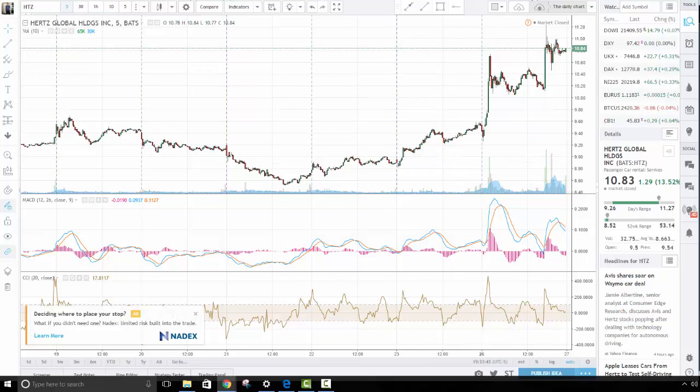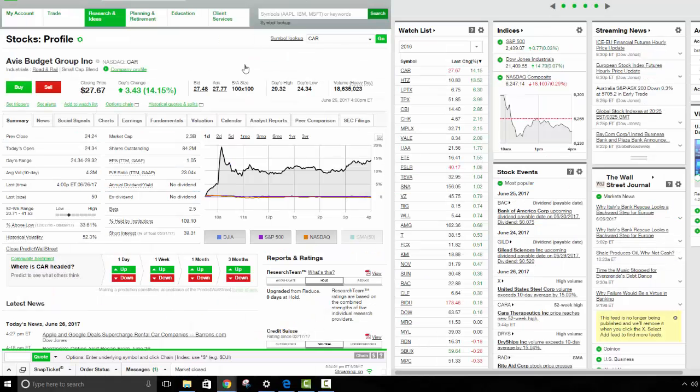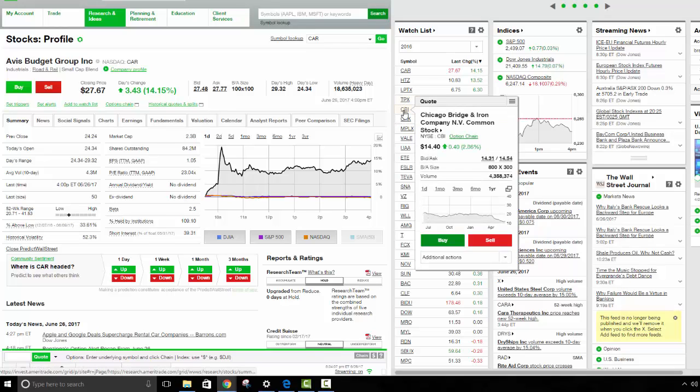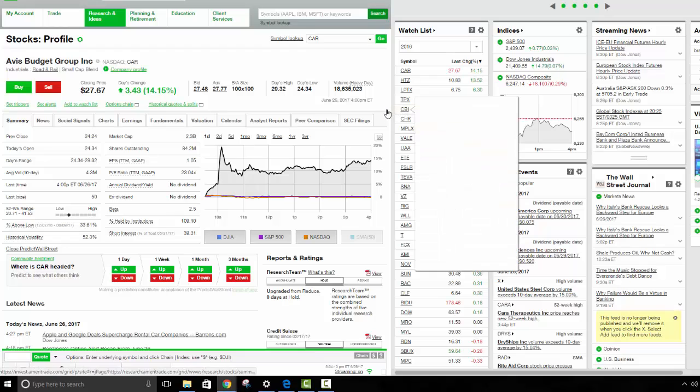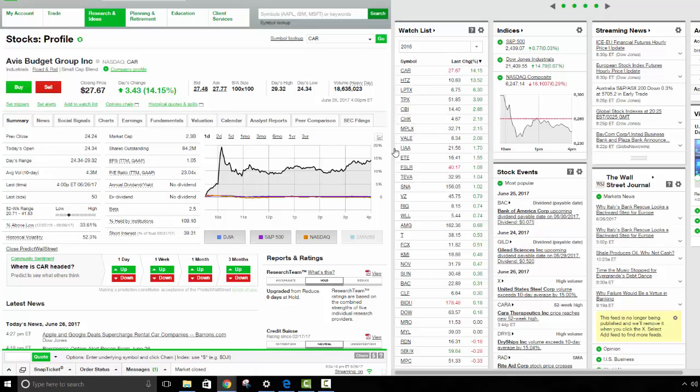So I'm going to move on, and I'm going to get out of TradingView. Okay, and back to TD Ameritrade. Let's go ahead and look at this list that we got here. I added this one the other day. This is a metal material company. They've been moving a lot lately. If we just look at them, CBI moved a good amount today. Vail moved a good amount today. They are again material and metals.